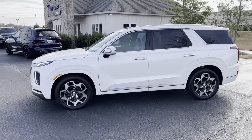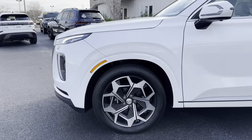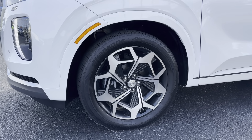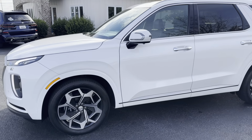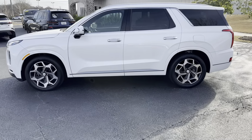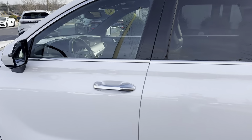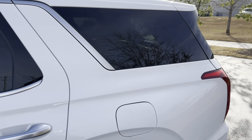Again, beautiful lines on this one. Those wheels, I think they might have over-designed these a little bit, but hey, to each their own. But that is the 20-inch wheel. Tires are in fantastic shape, no issues there. Polished aluminum at the bottom of those doors, polished door handles, blinkers in the side mirror, and then the polished line underneath each door and above each door, all the way into the back rear window.